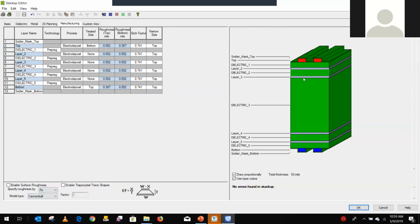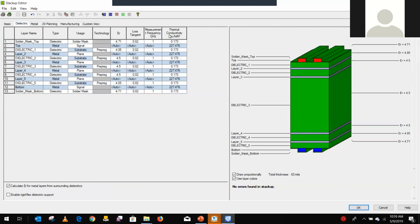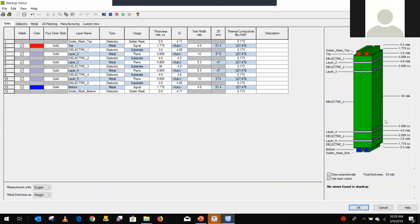These are the glass weaving effects on the PCB that you should turn off in the beginning to get things going. But before you release to production, you should at least run some simulation with both of these turned on. Okay, and then there are other things in here, dielectric loss tangent and so on. And it's pretty easy if you need to make some changes.